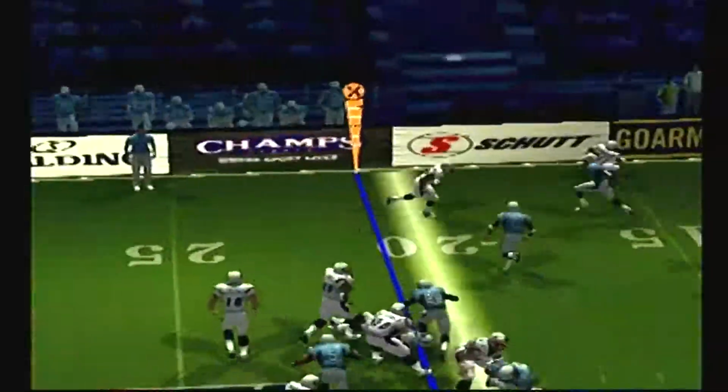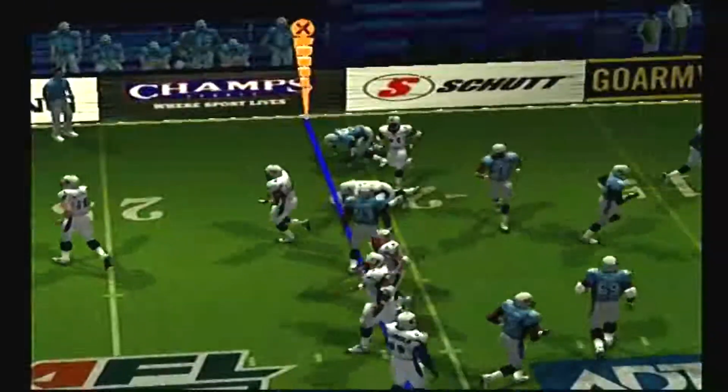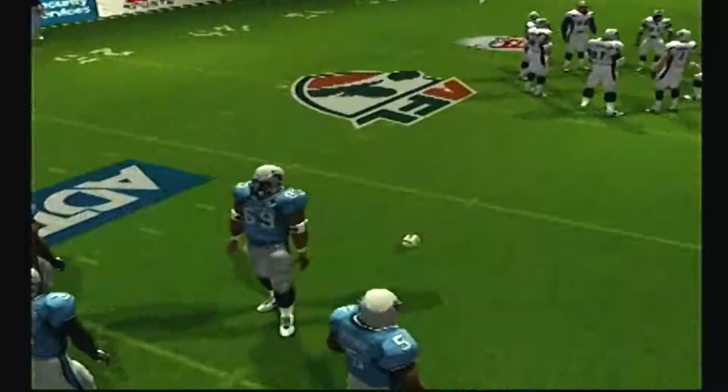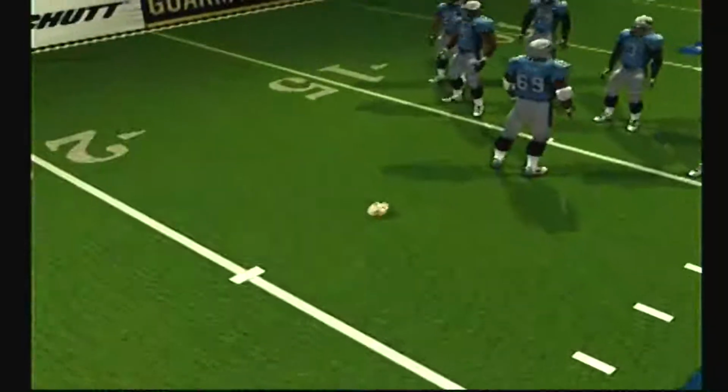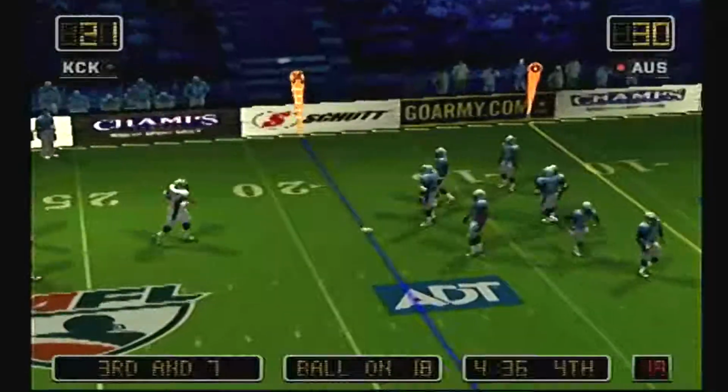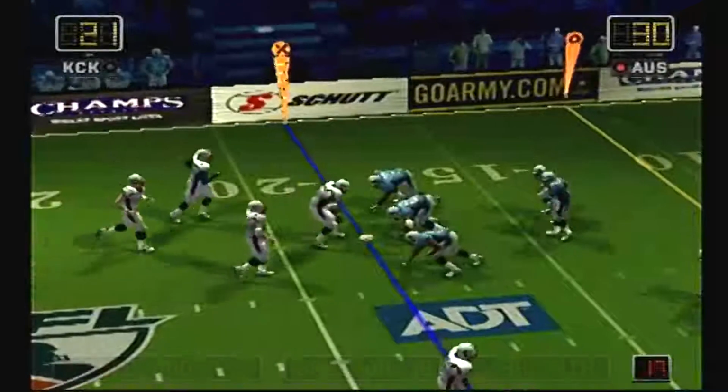Take it. Come on, come on. Hill with the reception. Gain of 2 on the play. Third and 7. Ball on the 18-yard line.